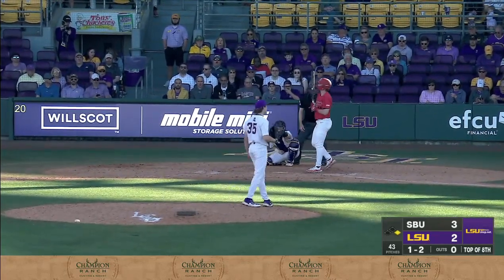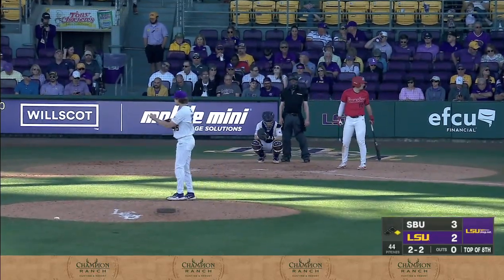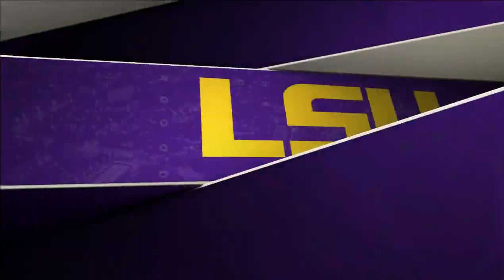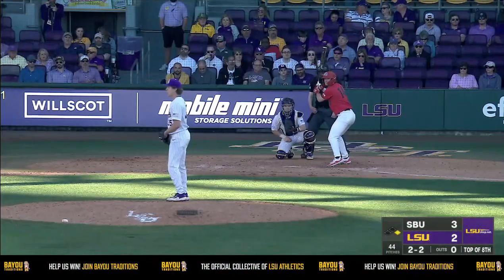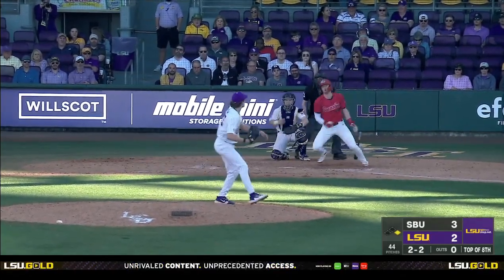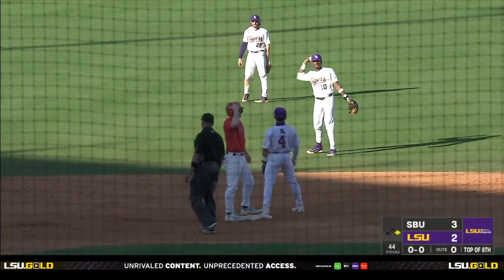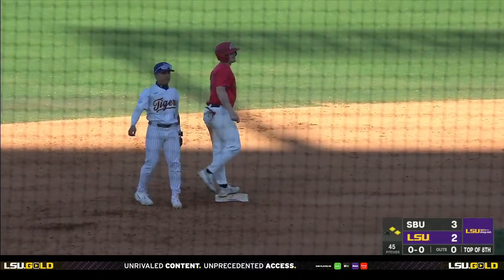Herring fires. Just missed outside. That is going to draw the ire of LSU fans. And again, Griffin Herring taking a little quick trip around the mound. He thought he also had great placement there, maybe just off the plate, but did not miss by much. 2-2 the count. Herring fires. Chopper towards second base. Braswell can't get to it. It'll find its way into shallow center field. Back-to-back hits, and the Seawolves now have runners first and second, and nobody out in the top of the 8th.